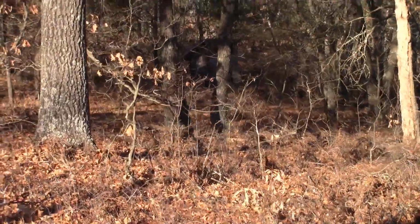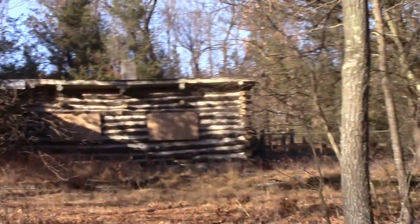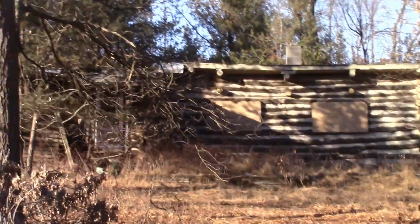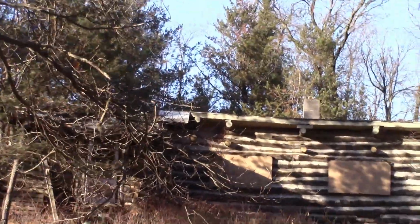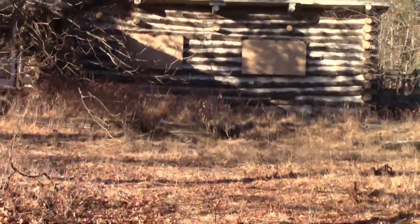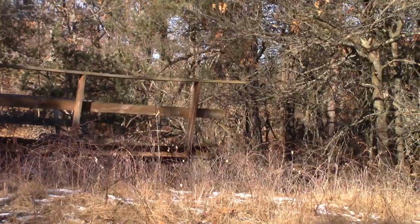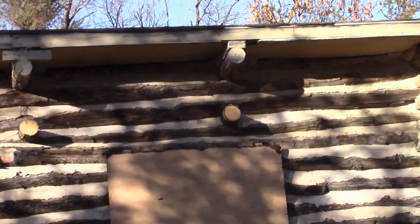Right over there is the outhouse, it looks like. And then here is the cabin. I'm not sure, of course, how old it is or anything, but we'll get a really good look if we can. Yeah, the closer we get, the cooler it looks. Wow.